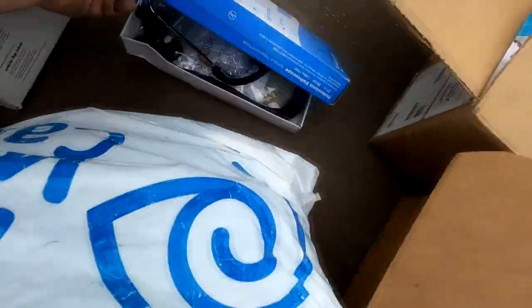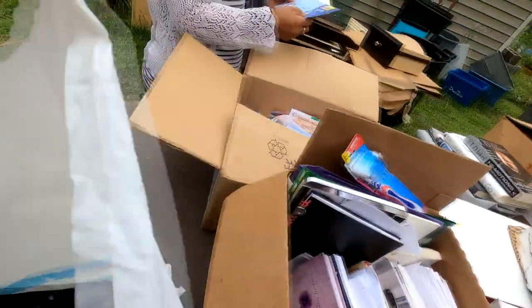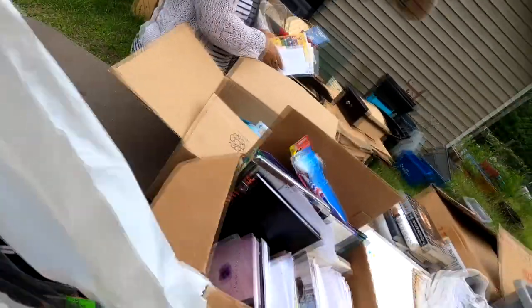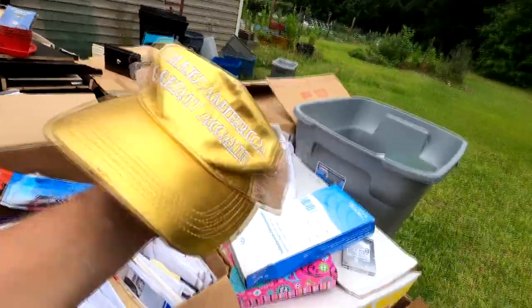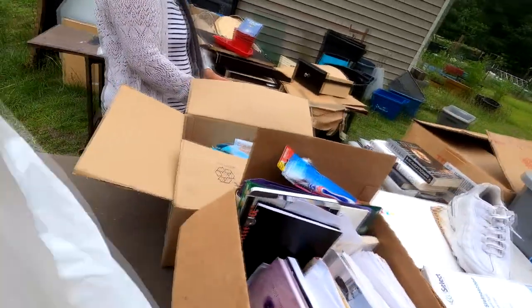Professional stethoscope, and it's brand new in the box-ish. So, could sell. And looks like more wires and wires. There's a hat. It's a gold hat. Says make America great again. Seen better days, but so is our country. Hopefully it'll get back to it again one day.